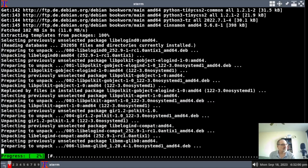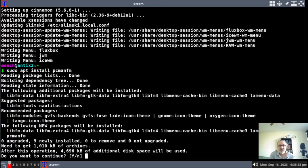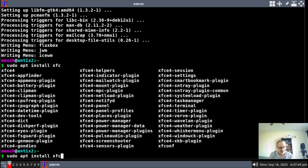Just going to pause this while it's downloading cinnamon. Okay, now another thing I want to do is sudo apt install pcmanfm. I'm starting to remember some of the things that I like to have. Now another thing I'm going to do is sudo apt install xfce4-power-manager.